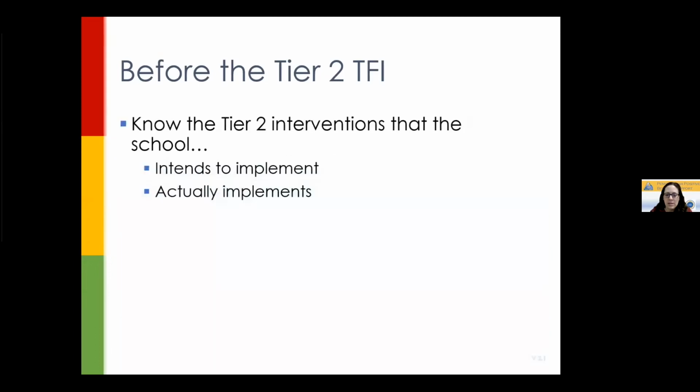Know the tier 2 interventions that the school intends to implement. Know what they're actually implementing. Sometimes school years don't go as planned. Sometimes things go awry, and everything might look great on paper, and they might have 3 great outlined interventions for how to implement all 3 tier 2 interventions, but it's not actually happening. Sometimes that's the case, and that's okay. Things happen.